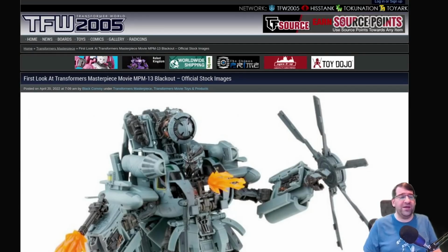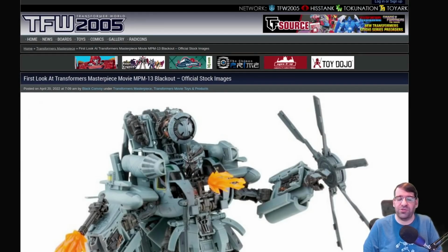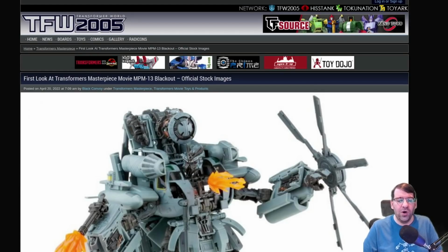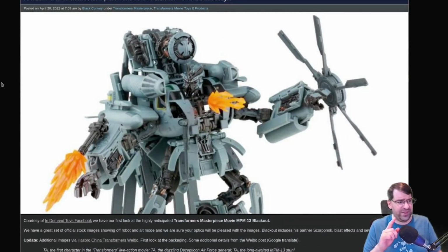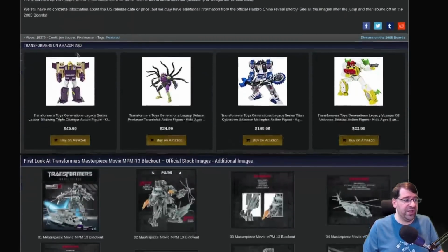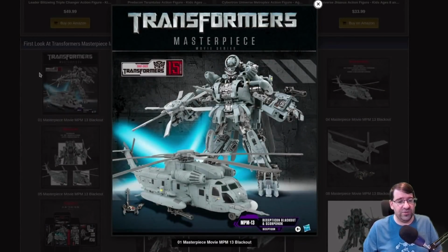And finally, Masterpiece MPM-13 Blackout. Great. Googly moogly. So there's a little bit of controversy about this that I'll talk about. It's not actually about the figure. So this was announced. This is going to be a big boy.